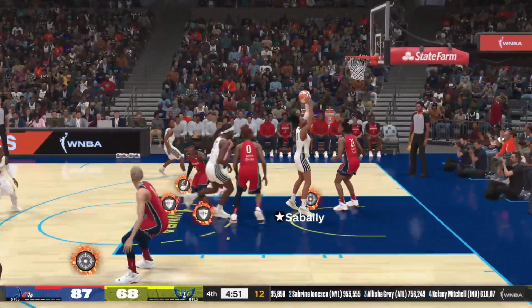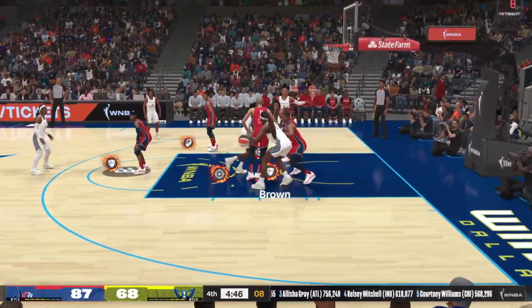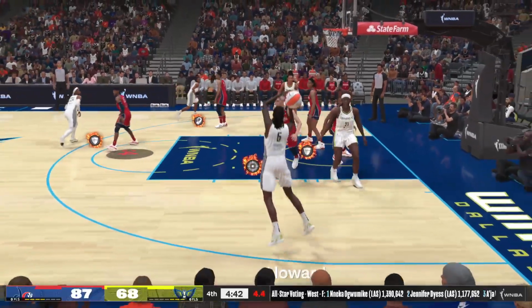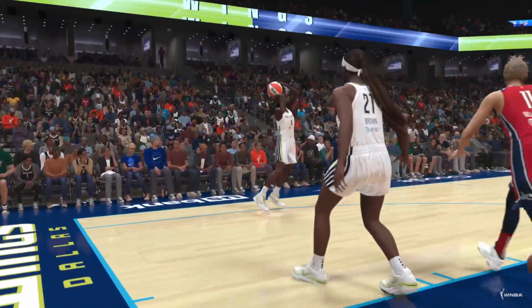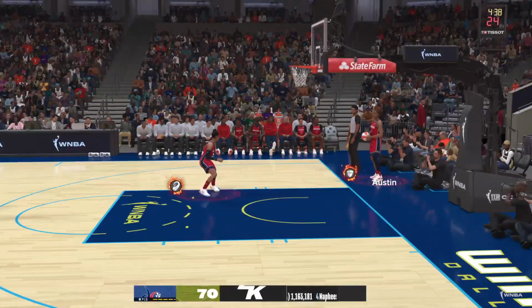Offensive rebound. Pass to Brown. Out to Howard. Goes back up. Slides right through for her seventh basket in 11 tries. Great recognition on the catch and shoot. Howard understood exactly how much time she had.